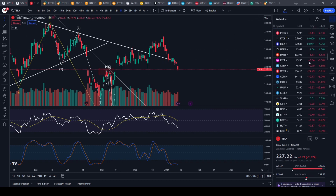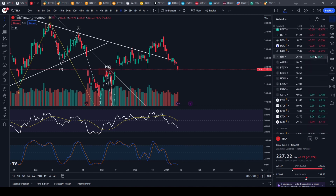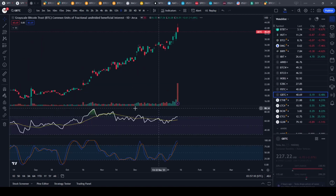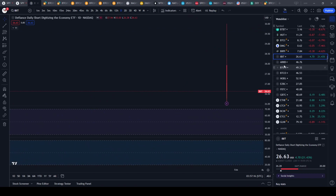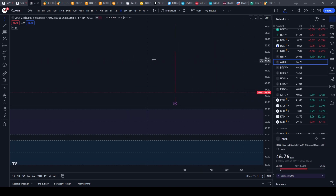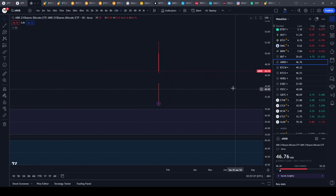And some news today, actually, we could maybe start talking about crypto, because the Bitcoin ETFs were finally approved today. We actually have all of them listed here. The IBIT, which is the iShares Bitcoin ETF, and that one is from BlackRock, I believe. You have the ARK 21Shares Bitcoin ETF by Cathie Wood.